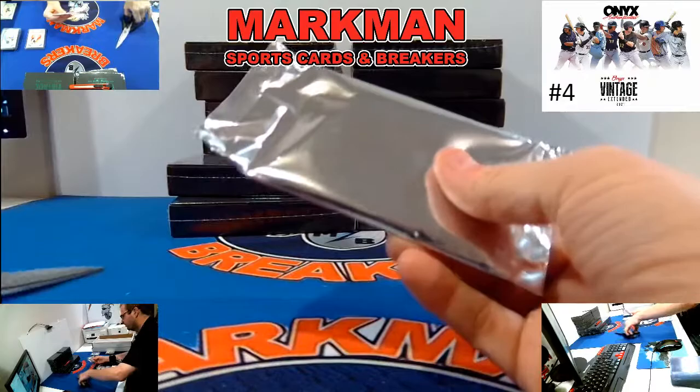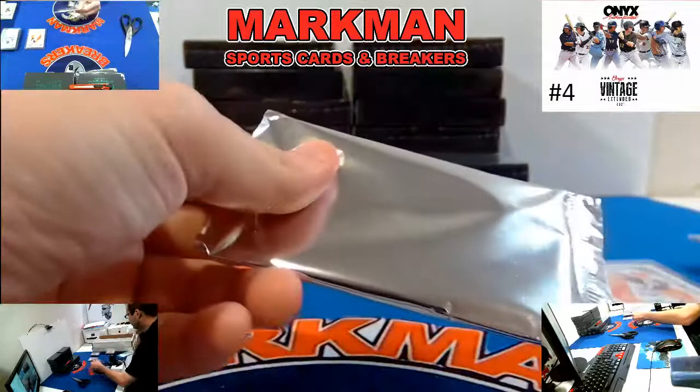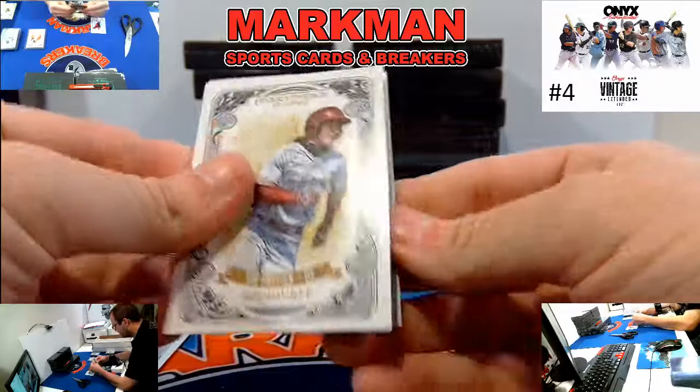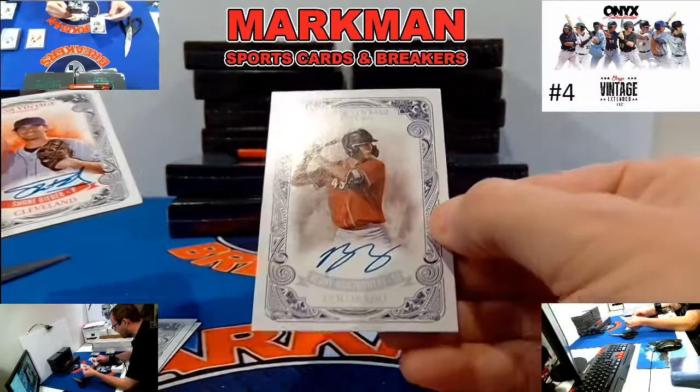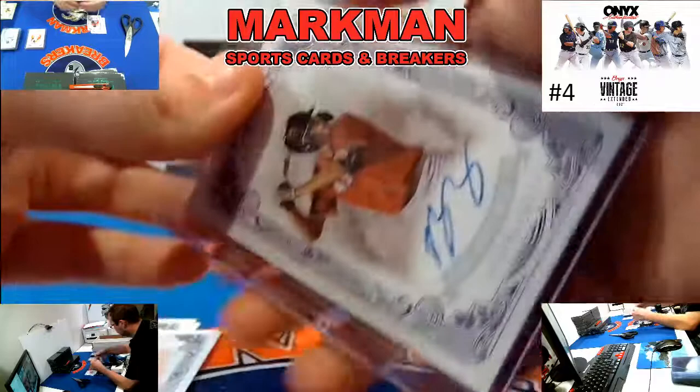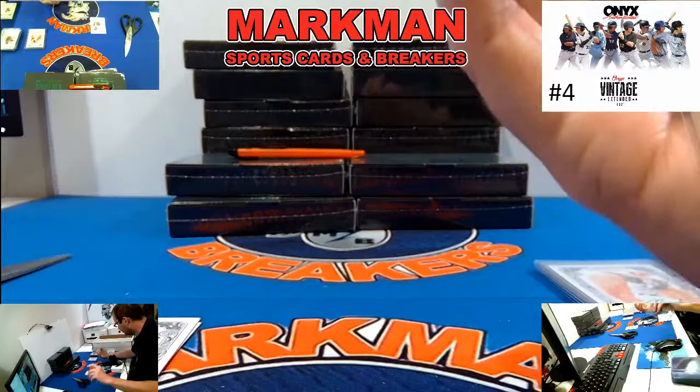Box 8. Shohei Ohtani. Sal Frelick. Hey, Shane Bieber, Blue Ink. And Benny Montgomery, Blue Ink, Colorado. Make sure of that. Yep. So we got a Shane Bieber base blue. Those blues have a print run of 400 or less, according to this. Nope, just 400. Doesn't say or less.